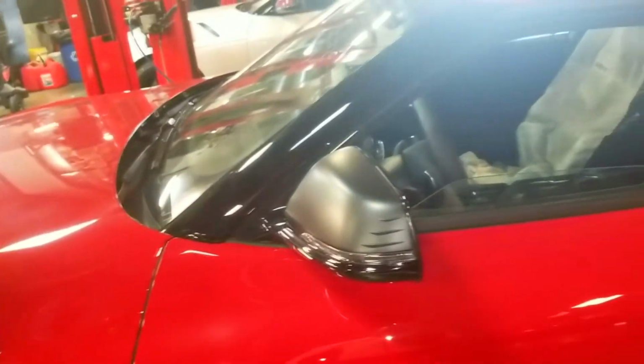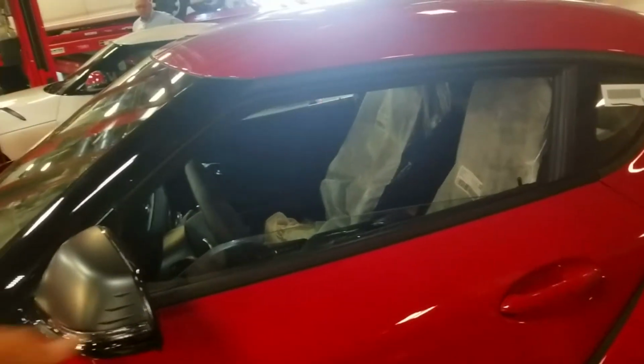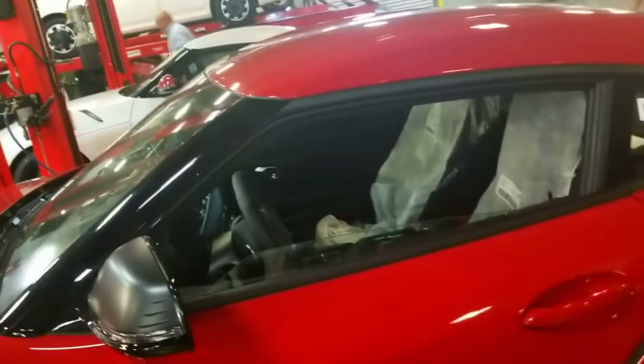You know, this is built on a BMW frame. Oh, is it? All the wires and everything are BMW. It's not even built in Japan. It's built in Austria. Okay. Yeah, it's not really a Supra. It's not really a Toyota. All the wires inside of it, everything is BMW.